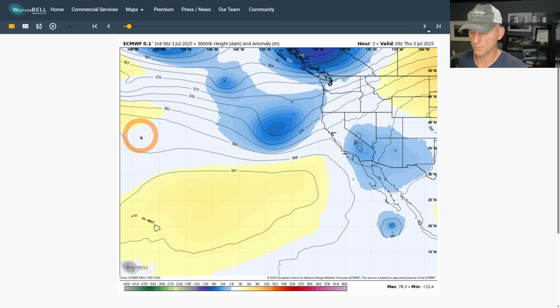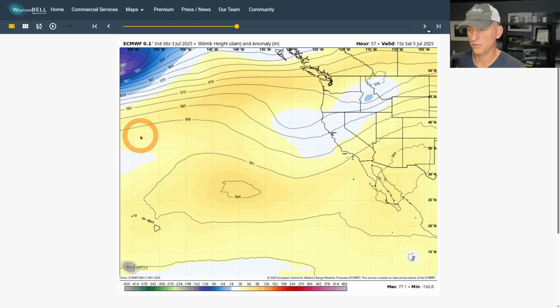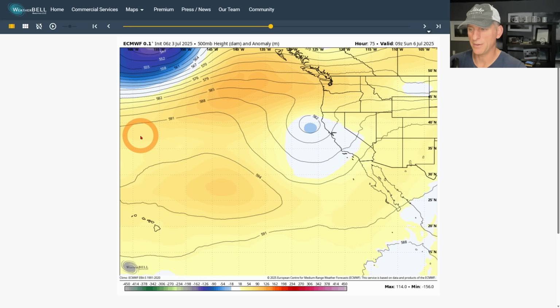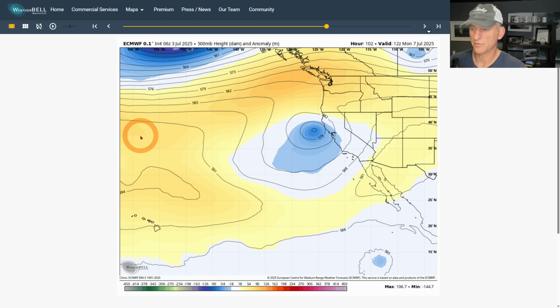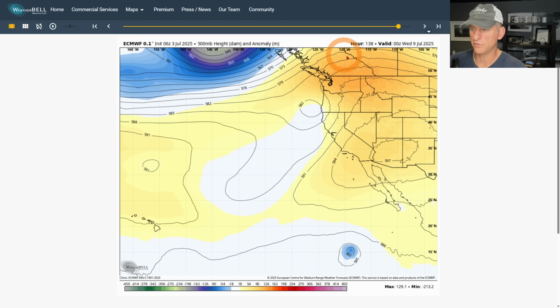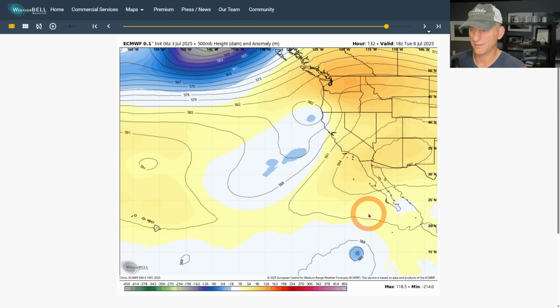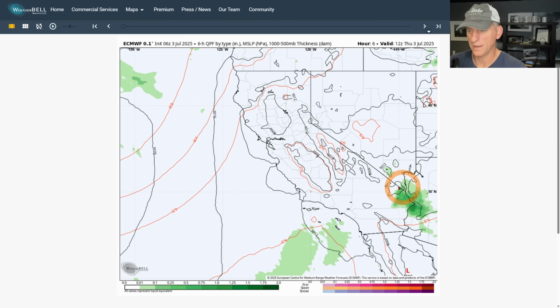Now, looking at the European model, you can see the troughing around. It doesn't mean a lot for this time of year. It really has the most effect on daytime highs and the heat. Sometimes the upper level lows can continue to contribute some instability for the higher terrain as well. But as we go off through the extended period, you can see this ridging building as we go towards July 8th, 9th, and 10th. We're going to warm things up across portions of the West Coast. I'll show you more on that in a moment.